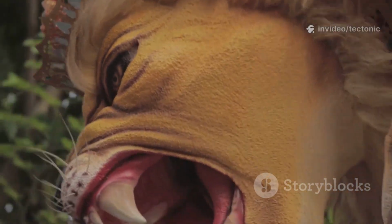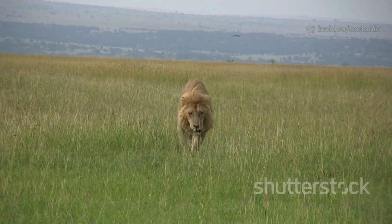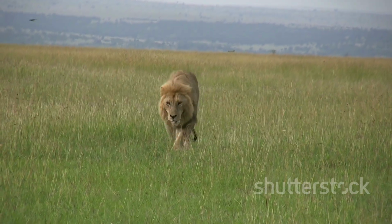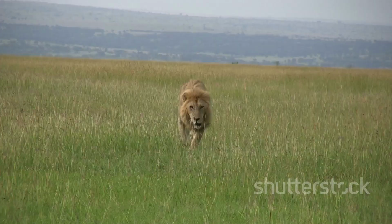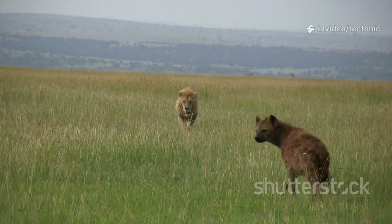The roar of the lion, a sound that once echoed across 3 continents, is growing quieter. This magnificent animal faces a future filled with uncertainty, as its world is shrinking at an unprecedented rate. The primary threat to the lion's survival is the loss of its habitat.